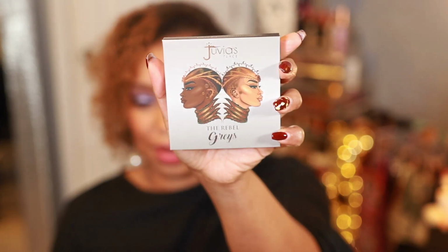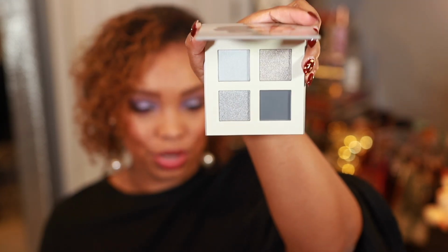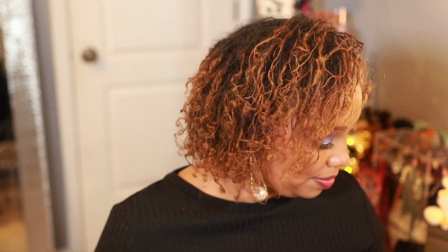And then we also have the Rebel Grays. I would repurchase this again. Have not done anything with it. I really do like gray eyeshadows. So I definitely would purchase this again.